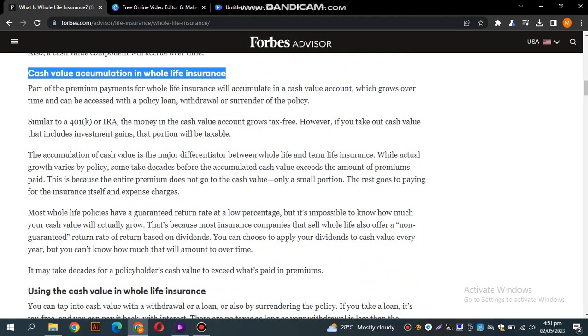The accumulation of cash value is the major differentiator between whole life and term life insurance. While actual growth varies by policy, some take decades before the accumulated cash value exceeds the amount of premiums paid. This is because the entire premium does not go to the cash value, only a small portion. The rest goes to paying for the insurance itself and expense charges.